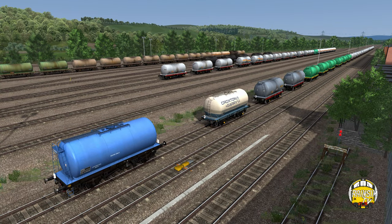Well worth getting. And thanks again to Bossman Games and AP for releasing these Wagon Wednesday packs. They're filling gaps gradually. There's a lot of gaps to fill, and I'm sure we could have a full year's worth of Wagon Wednesdays, and we'd still have wagons left that we need, but it's fantastic work so far, guys.